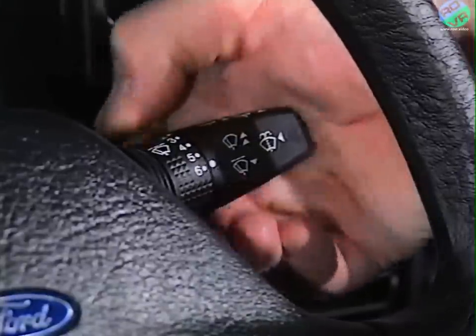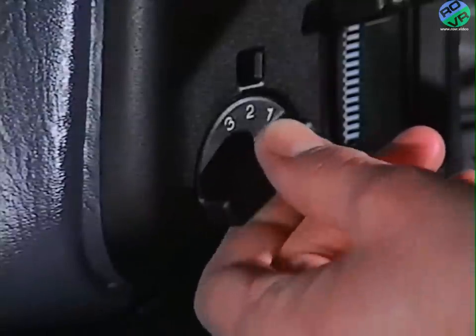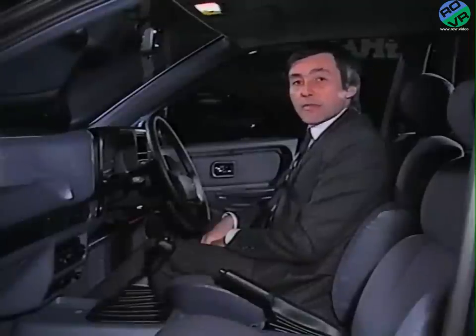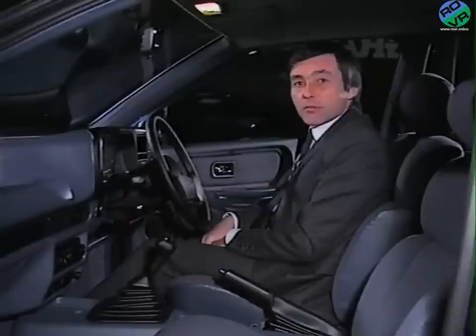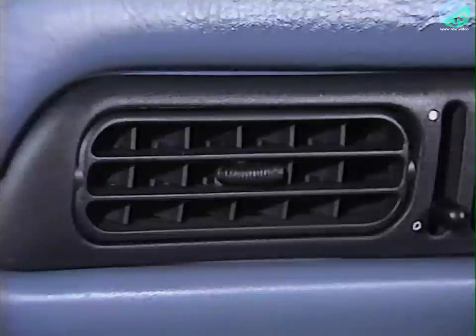Intermittent variable wipe is standard on all Granada models, and they all feature a 3-speed heater fan, assisting a highly sophisticated heating and ventilation system, providing warm air through 4 adjustable face-level vents.